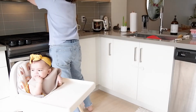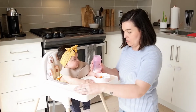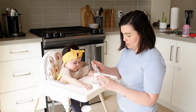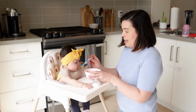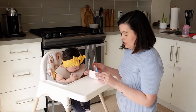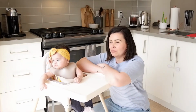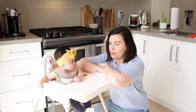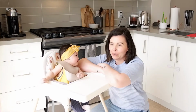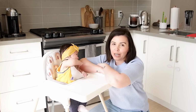Next on the menu, carrots and thyme. Okay, let's add some formula to this mix because it is a little too thick. Maybe too much, but whatever. Let's try this. The carrots are kind of grainy. So yeah, carrots and thyme, that was a meh. She wasn't really interested. It might have been better with cilantro. Well, personally, I would have liked it better with cilantro. But I don't know how babies would feel about it. But the recipe calls for carrots and cilantro.